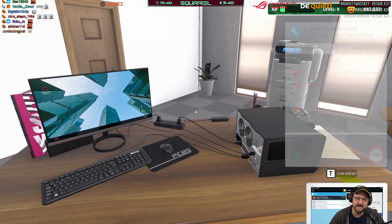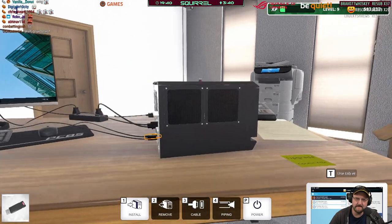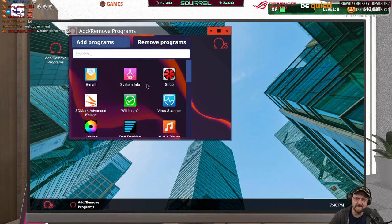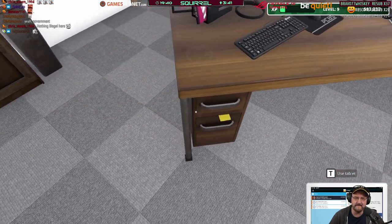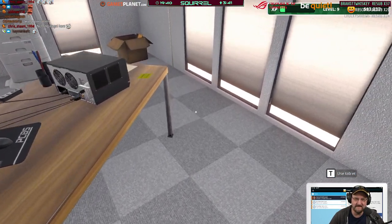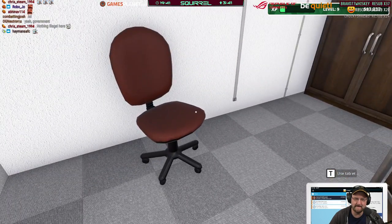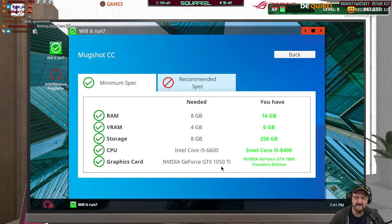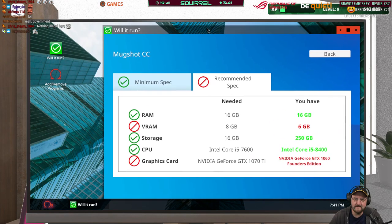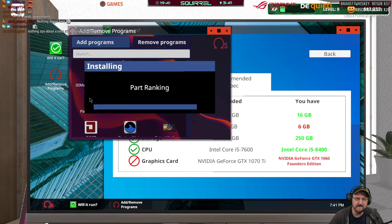Recommended spec for Mugshot CC. I'd love to be able to click that. Doesn't Mugshot require a 1080? 1050, sorry. Recommended spec. More RAM? More VRAM? Needs a 1070 Ti. We might be able to give them a dodgy second-hand one.